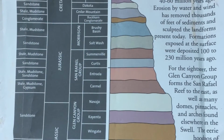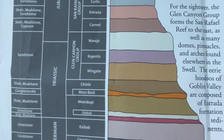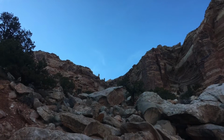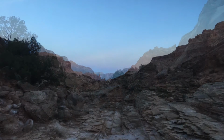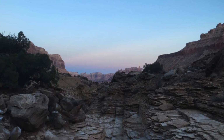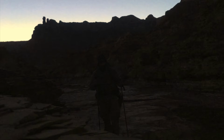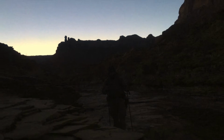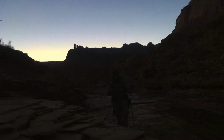After dropping down many layers of rock here, I'm finally to the easy sort of mostly sandy layer that should take me all the way down to the San Rafael River, back to that junction that I passed a little more than a day ago now. Gonna keep hiking a couple hours through the dark here till I get back to my car. Looking forward to car camping tonight.